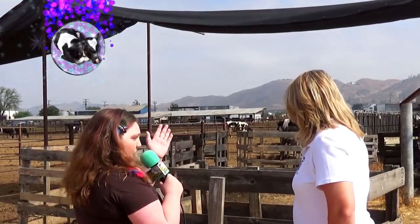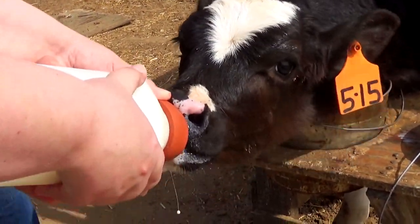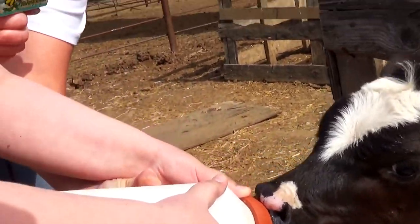Cool! Let's bottle feed the cow. Yeah, she's a little anxious to eat, isn't she? And then hold it up like a baby's bottle. There we go. You want to hold on to the nipple because she can pull it off.